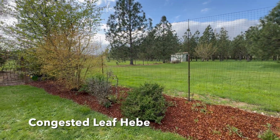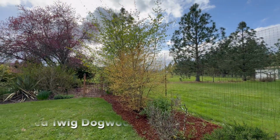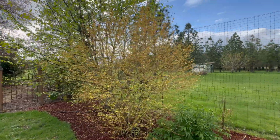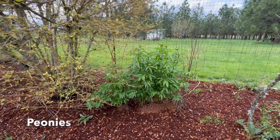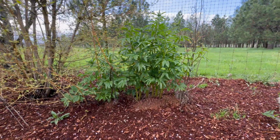And then as we look towards the background, we have one of the variations on the red twig dogwood, probably Arctic Fire, Midwinter Fire, one of those. And hiding down below it are peonies just coming up. Those will be some late spring and early summer color. Just a beautiful plant to work with.